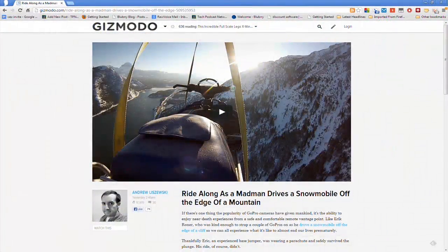Hey, people are getting crazy on the stuff they're doing with GoPros. And my kids are having a lot of fun with theirs and doing some videos. But I don't know what entices someone to drive a snowmobile off the edge of a mountain. I guess just because you can, if you want to see a perfectly good snowmobile plummet to its death, while the guy that's on it parachutes off with some pretty cool GoPro video. A link will be up in the show notes. These base jumpers are always looking for different things to do. And anyway, long story short, they got a video of a snowmobile plunging off a cliff with a guy basically attached to a parachute.